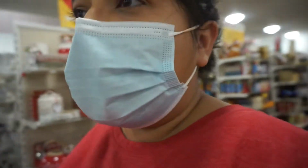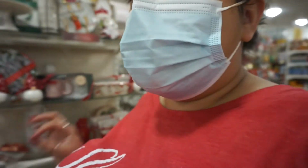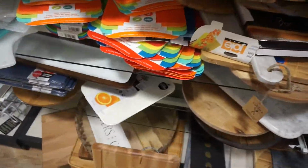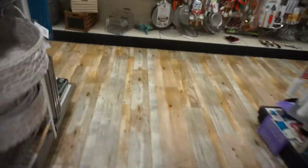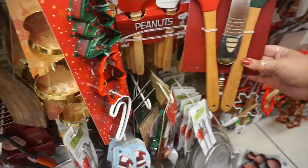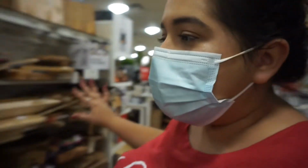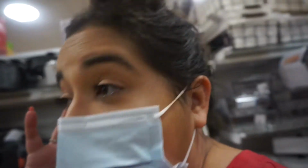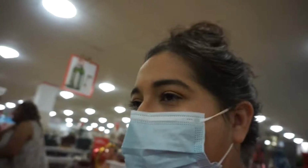I'm on the hunt for a charcuterie tray that is in the shape of a Christmas tree. Do not have a single board here that is in the shape of a Christmas tree. I have to get that. Like, I need it.